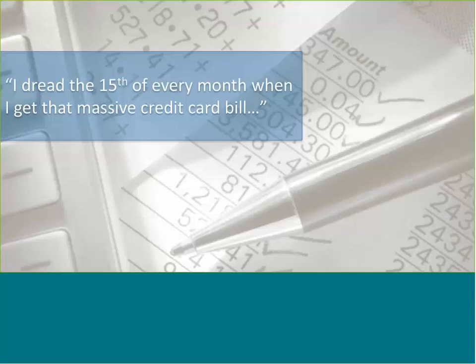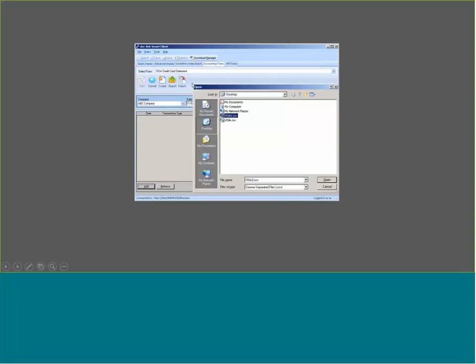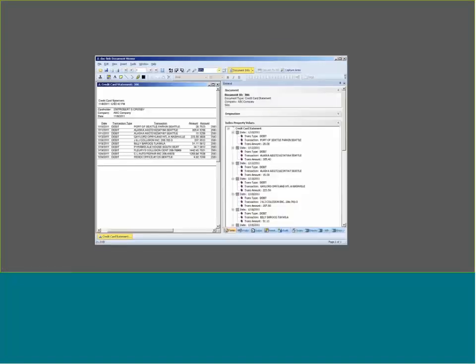Almost all banks now offer the statement in CSV format. So all you have to do is import that bank statement into the system. Okay, when you import the CSV file, notice here we have charges for Robert, we have charges for Diana and Benjamin. All you have to do now is just click on the button that says Create, and with a simple click, the system will create a separate statement per each cardholder with their itemized charges.